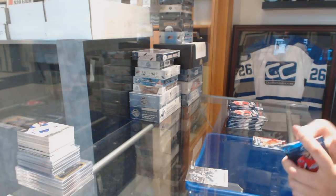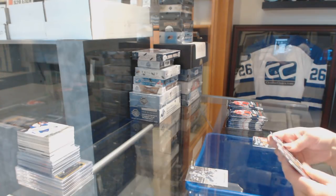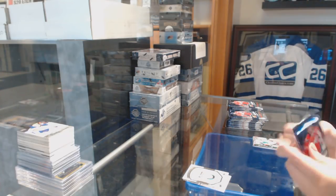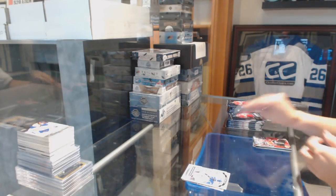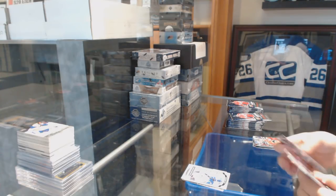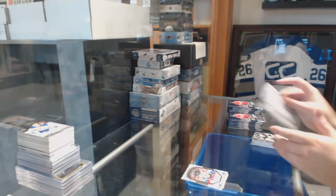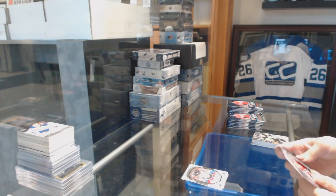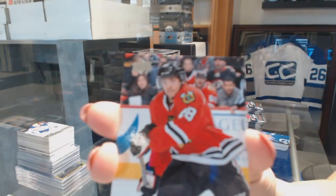O'Reilly for the Buffalo Sabres. See, these packs are not fun. I need the full force packs back. Portraits of Nikolai Goldobin for the San Jose Sharks. Marquee rookie of Jake Virtanen for the Vancouver Canucks. Portraits of Mikko Rantanen for the Colorado Avalanche. Young Guns for the Chicago Blackhawks, Vincent Hinostroza.